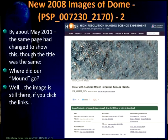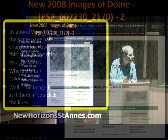Looks like some uninteresting blobs to me. Now, sure enough, if you go down and look at these links at the bottom here, you'll find the image. You can dig it out. You've got to sort of hunt for it a bit, but it's still there. They haven't got rid of it.